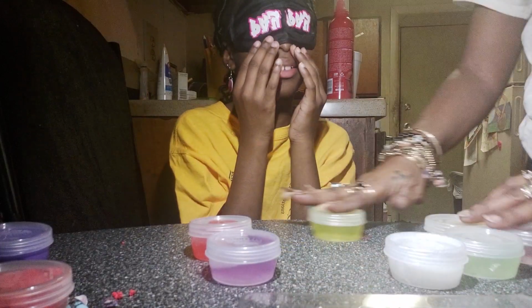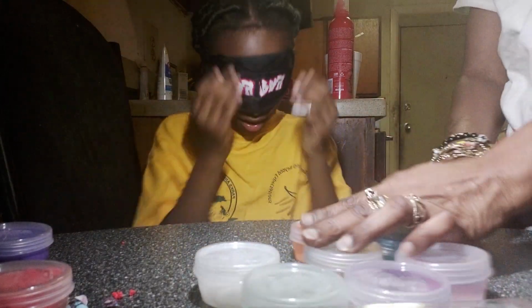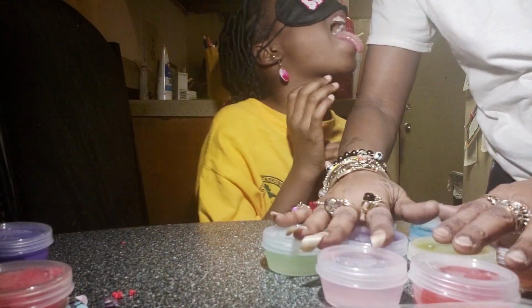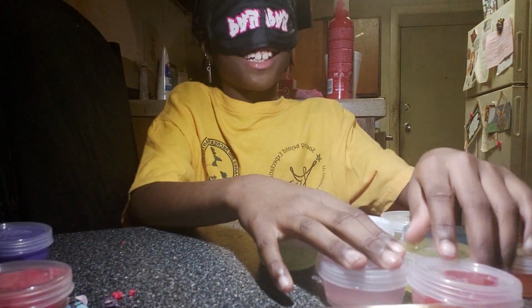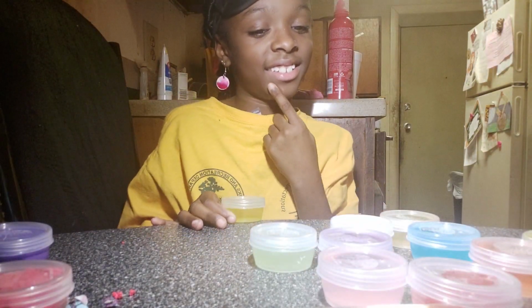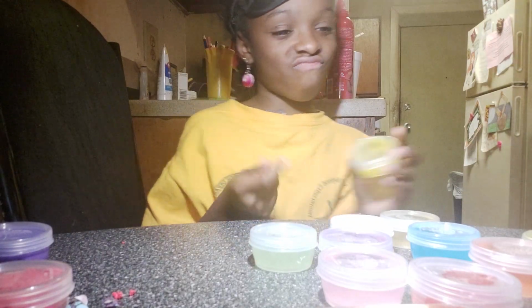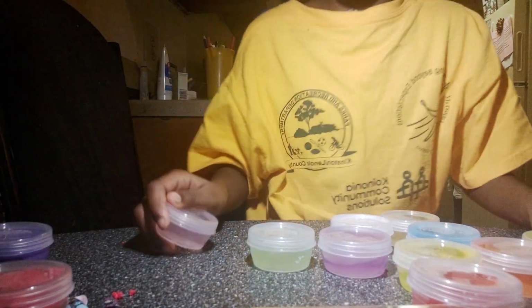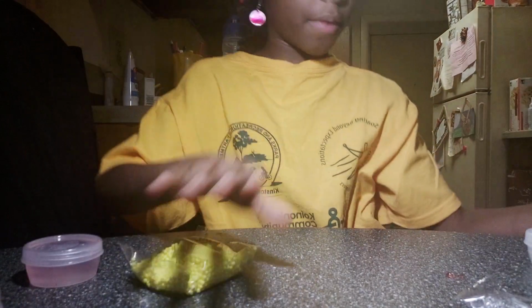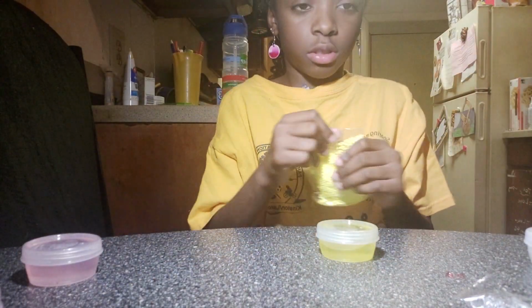I don't know because I can't see it. Okay, is this a good color, Ma? Okay. Mama, yellow is not a good color. I'm gonna get pink. I'm gonna put pink with yellow foam. Actually, yeah, I'm grateful for what I picked first because yellow equals yellow foam beads.